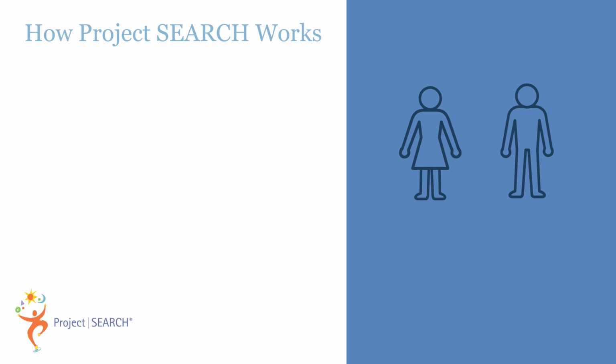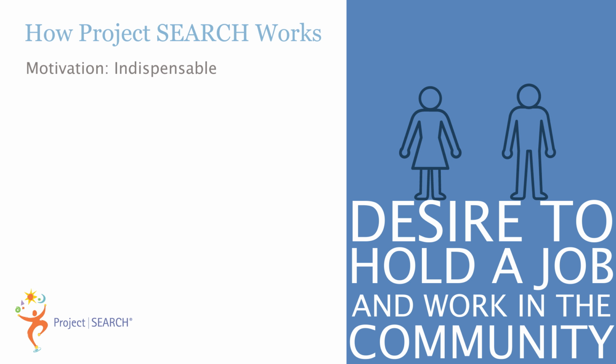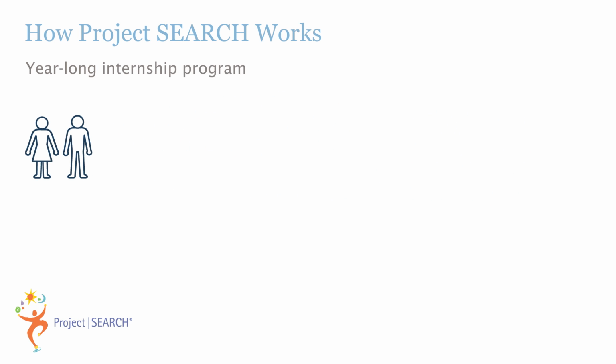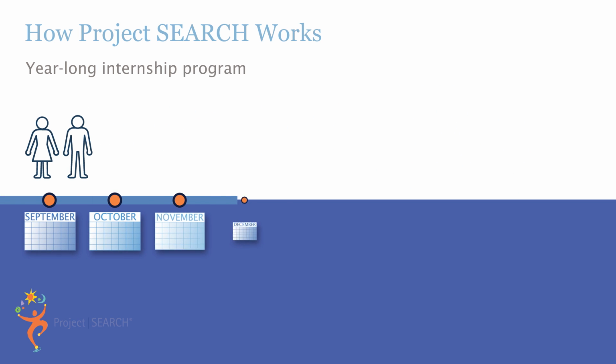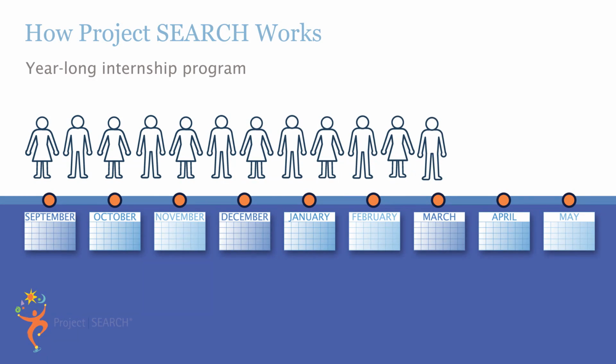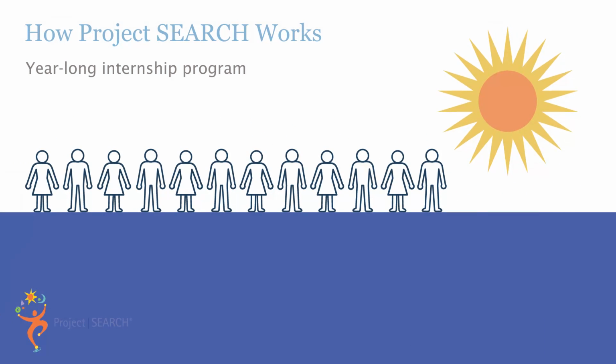And most importantly, interns must have a real desire to hold a job and work in the community after the completion of the Project Search program, and ideally be backed by a family who strongly support that desire. Once admitted to Project Search, each student attends the program on a daily basis for the equivalent of a school year, as part of a cohort of 8 to 12 or more interns, based on the number of students required to pay for a full-time instructor. As with any job, all interns are expected to show up every morning on time and ready to go.